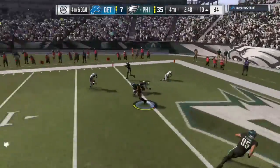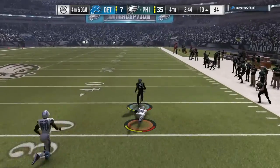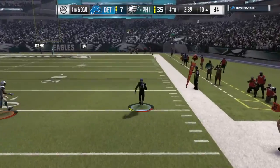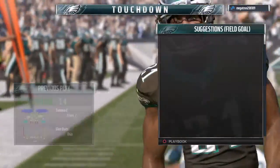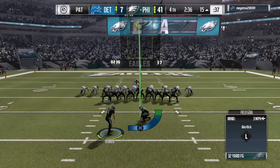Desperation time for... And now here is another interception. Picked off by the veteran Leotis McKelvin. Defenders giving chase, but I don't think they're going to get there. The 20. Come on. And he takes this one back into the end zone. And the Eagles defense gets a pick-6 TD.